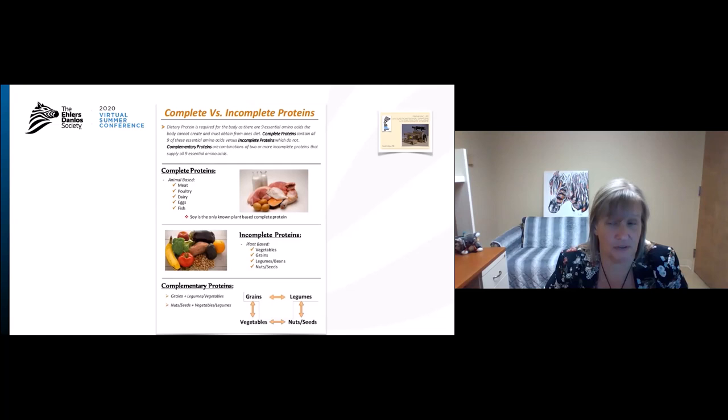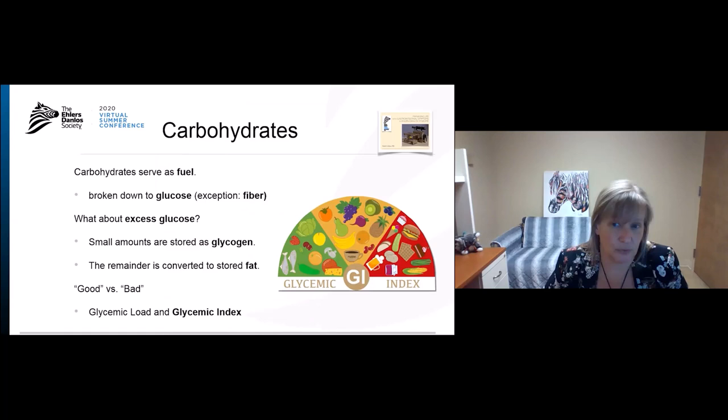It's important to realize here, vegetarians and vegans who are very carb-heavy eaters really seriously can lack protein in their diet. So speaking of carbohydrates, we mentioned that proteins are generally used to contribute to structural molecules, where carbohydrates serve as fuel.